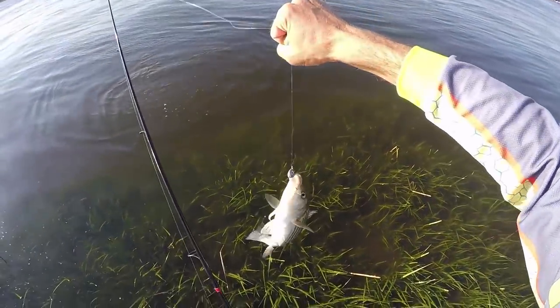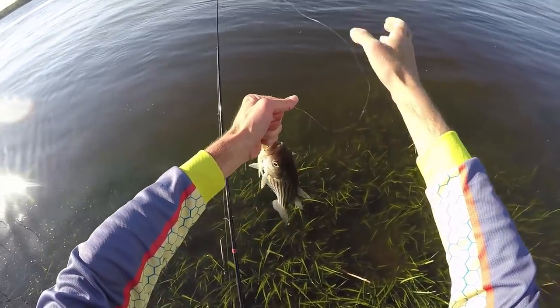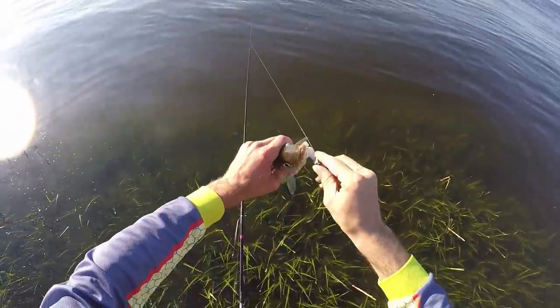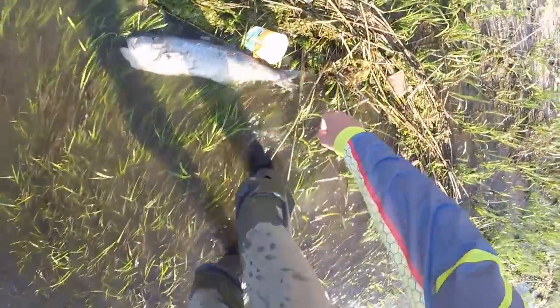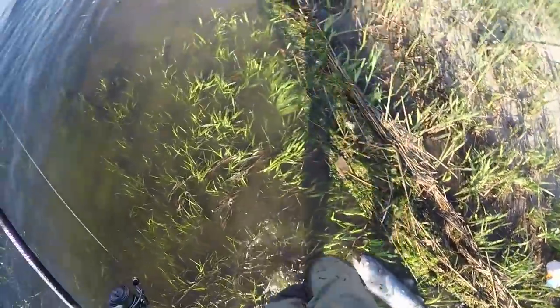Good thing we're using light tackle. Come on, I think we did catch one smaller than this today. I think my second one was smaller than this, but hopefully we'll see something a little bit bigger mixed in. Ooh. Big dead gator and a bucket. We'll take that with us later.